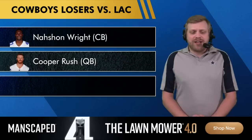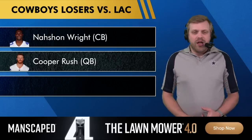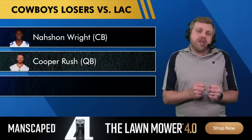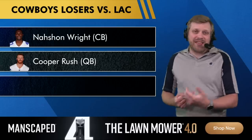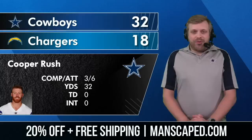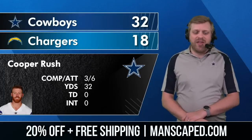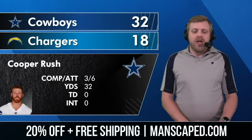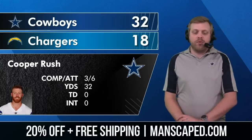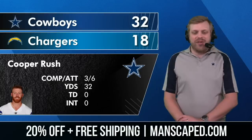Cooper Rush, next up here. We kind of tied this into the Will Grier conversation. Rush has been pretty underwhelming, and maybe it's the offense not trusting the offensive line, the play caller, and Kellen Moore. 3 of 6 for 32 yards, coming off a 12 of 20 game where he didn't throw it all downfield. Rush does not want to push the ball downfield. When he does, it's pretty underwhelming as well.